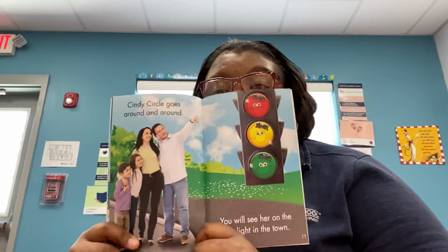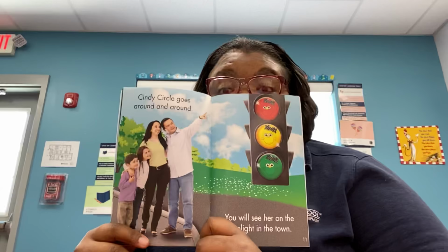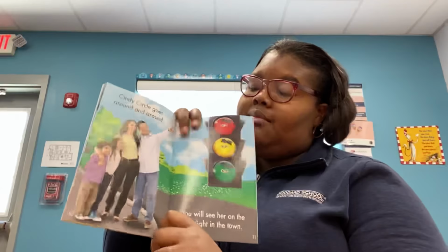When in the car with mommy and daddy, look out the window. Do you see a stoplight? A red light, a yellow light, or a green light?